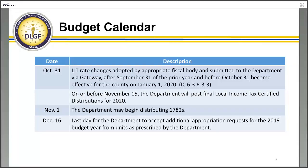Now, if you are doing any additional appropriations, make sure that they're submitted as soon as you adopt them, maybe a day or two if that. But December 16th is the absolute last day that we can guarantee a review on additional appropriations. That's because we have 2 weeks in order to provide a review of your additional appropriation.